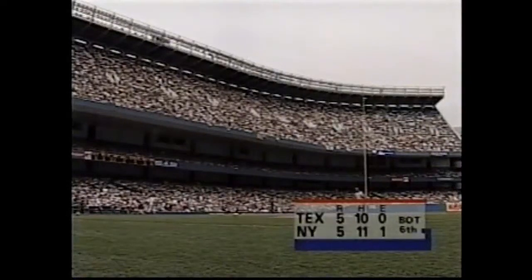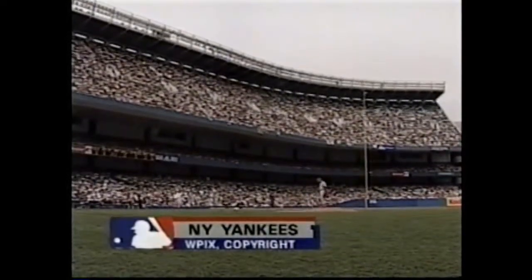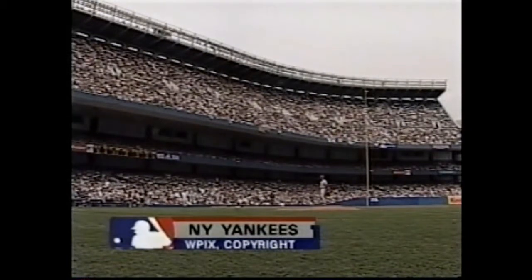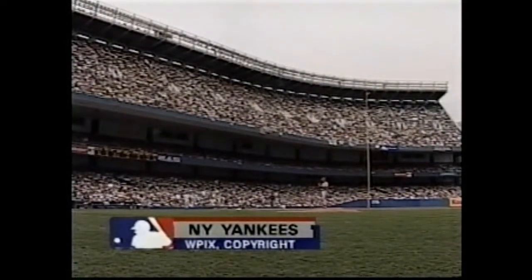Going into the bottom of the 6th, this copyrighted telecast is authorized under rights granted by the New York Yankees solely for the private, non-commercial use of our audience. Any publications, reproductions, retransmissions, or other use of pictures, descriptions, and accounts of this game without the express written consent of the New York Yankees and WPIX is prohibited.